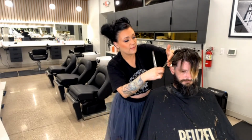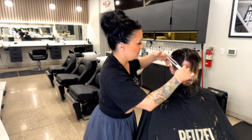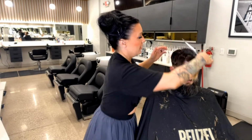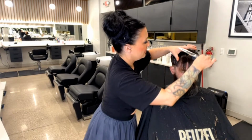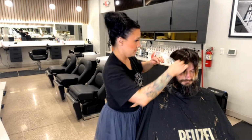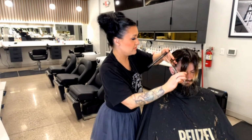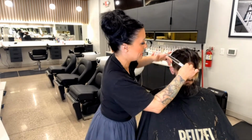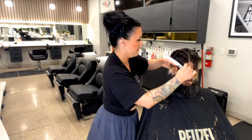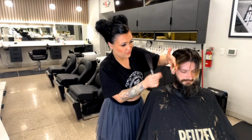And this time I am slightly going to over direct to leave a little bit of the length in the front. And continue to do that. So another vertical section, add that into your baseline. I'm still holding at a 90 elevation so that I'm not dropping it too much, creating too much weight. And now the baseline doesn't exist up here, so I'm using my eyeballs to connect that guide to the very front.